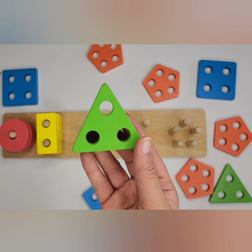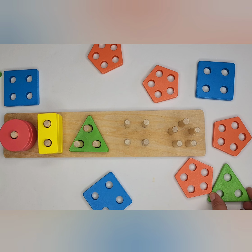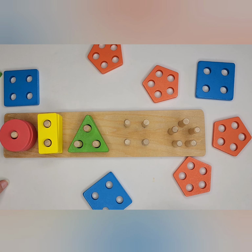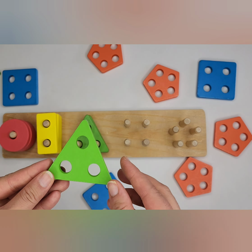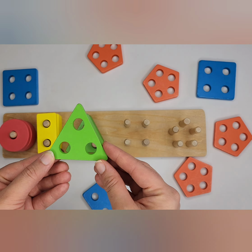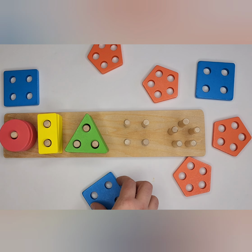It's a triangle. A green triangle with three holes. Number one triangle, two triangle. It's a number three triangle. Three triangles with three holes. It's a green color. It's a number four triangle. Four triangles with four holes.